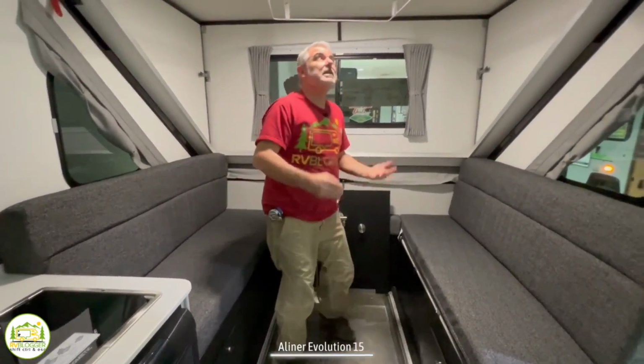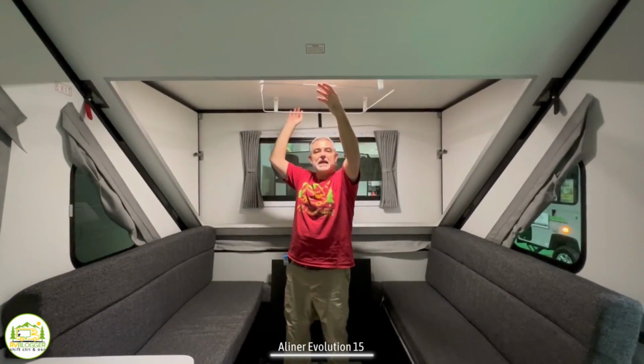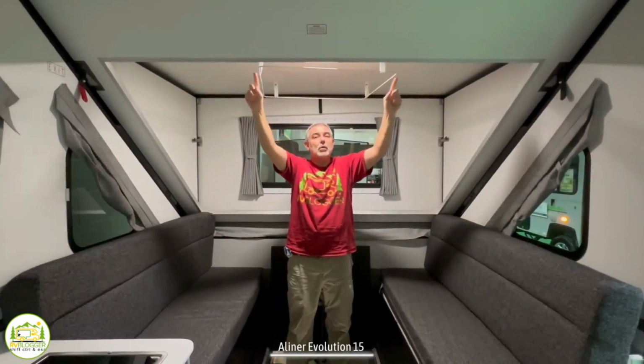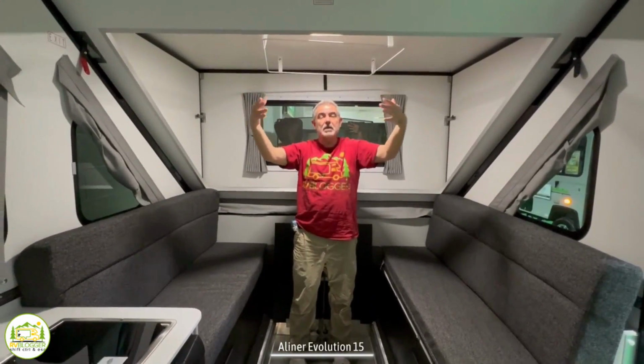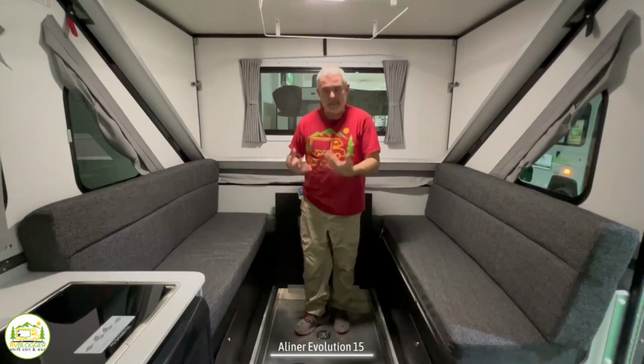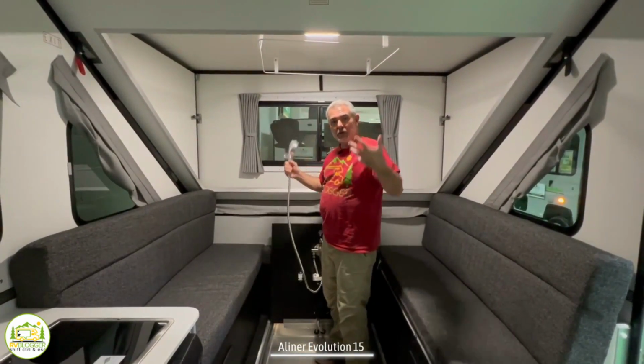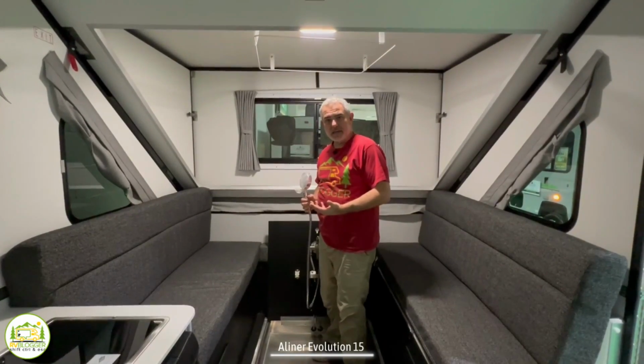And the way it works is, I don't know if you can see it or not, but up top, there's a track up here that hangs on the ceiling. There's a shower curtain that would go all the way around. So you would close the shower curtain, snap it together, and now you're standing in your shower with your shower wand, and you can go ahead and take a shower inside your travel trailer.